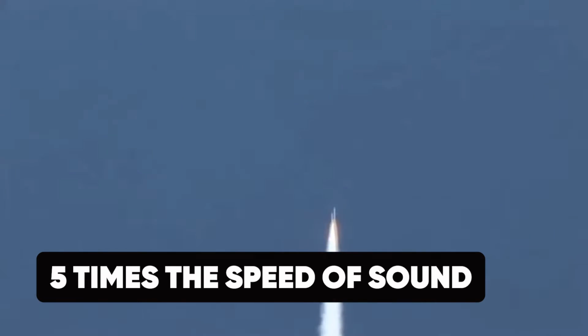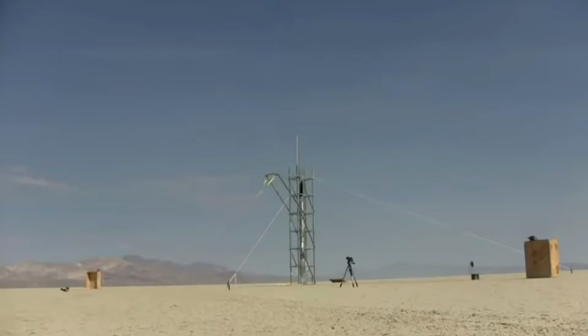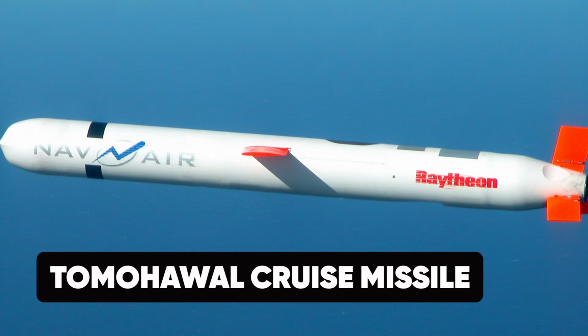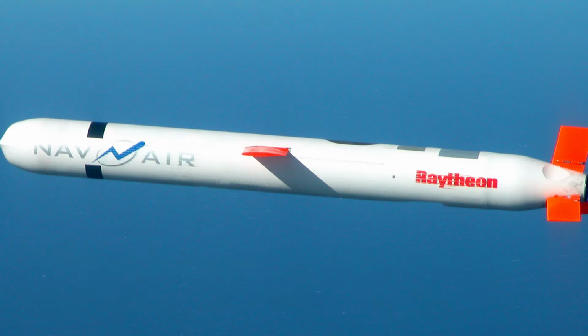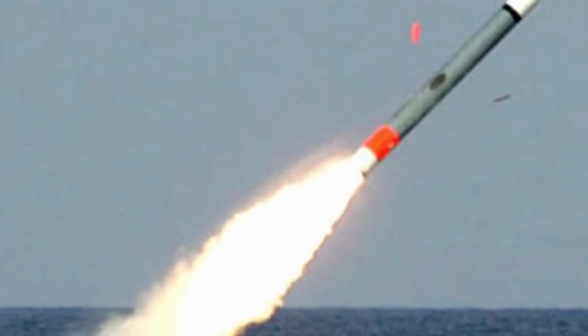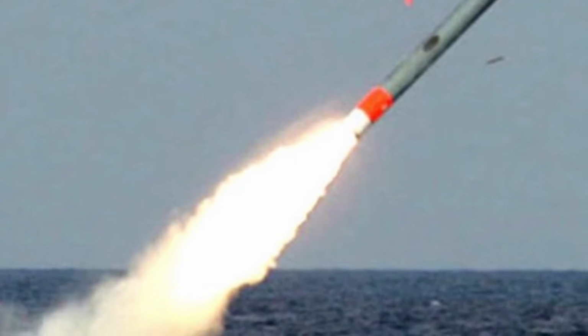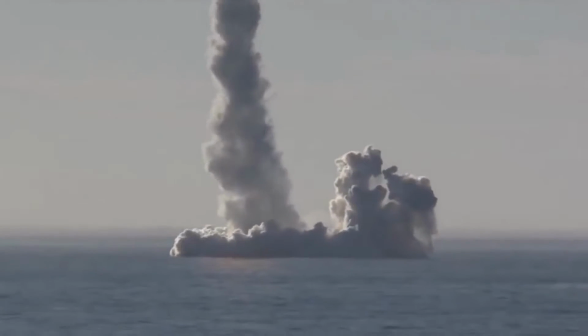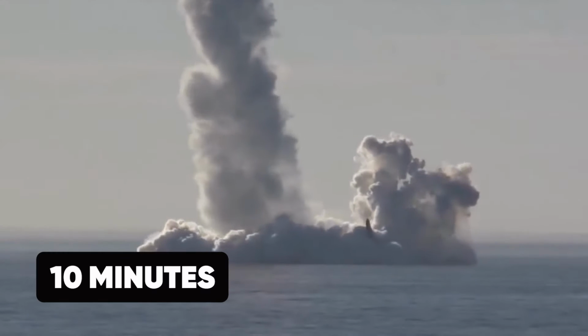But what exactly are hypersonic weapons? These are aircraft that can travel at a minimum of 5 times the speed of sound. That is way faster than conventional weapons that are prominent in today's military market. Consider a Tomahawk cruise missile as an example of this. If the weapon were launched from a US submarine or ship, it would take more than an hour to hit a 1,000-kilometer target. But on the other hand, a hypersonic missile would only take 10 minutes.